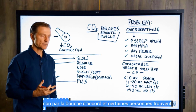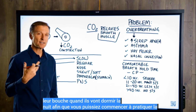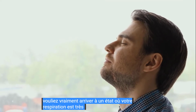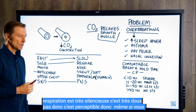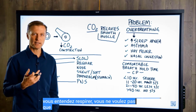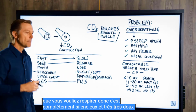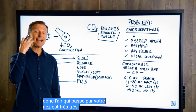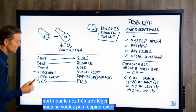And some people find it very helpful to just put some tape on their mouth when they go to sleep at night so they can start practicing breathing through their nose. So you really want to get to a state where your breathing is very silent, it's very soft, not so it's noticeable. So even if you're laying down trying to rest and you can hear yourself breathing, you don't want that. You want to breathe so it's completely quiet and very, very soft, very gentle. So the air that's coming through your nose is very, very light, and it's coming out through the nose very, very light.